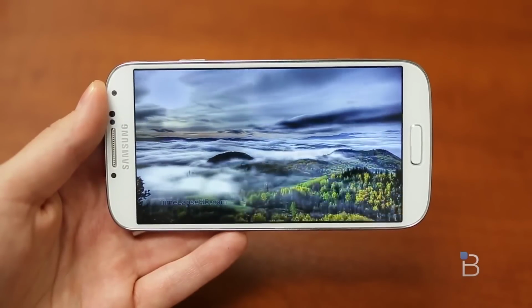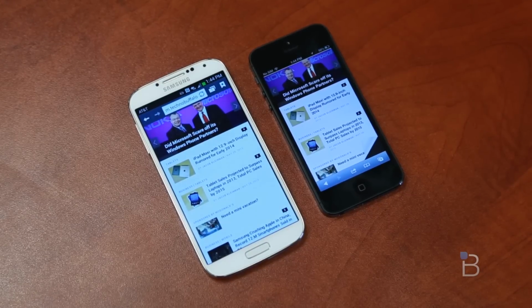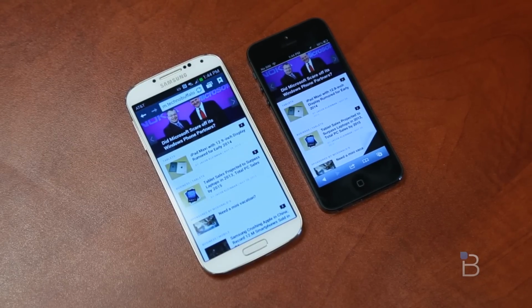But the Samsung's got a lot of screen niceties tucked away inside of it. The S4 had better viewing angles. You could view it from the side much better. And of course, having a bigger screen and bigger resolution, you could see much more content. For instance, when we go to technobuffalo.com, we could see a whole separate article extra that we couldn't see on the iPhone 5.